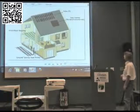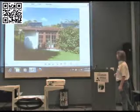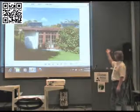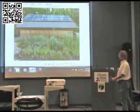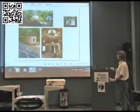It's tied in. Integrated systems. I'm running out of time, so I've got to just keep rolling. The different types of hot water collector panels: flat panels. These are evacuated tube collectors. This is a photovoltaic array powering one of my houses. This one, actually, that you saw earlier.